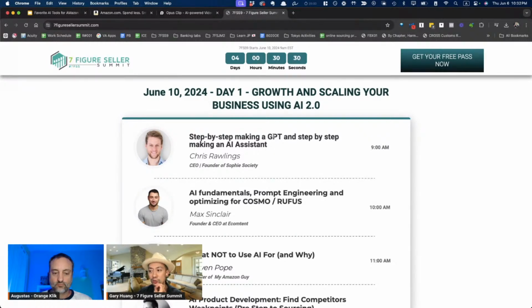He's also going to walk you through step by step how to make an AI assistant to handle all of your customer emails. You can train it on your customer service FAQ, and then for every single email that you get, you can have the AI assistant powered by ChatGPT draft the email for you. So it's like 90% of the work done for you already.